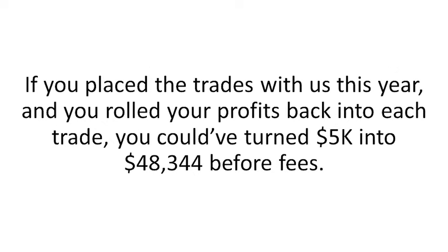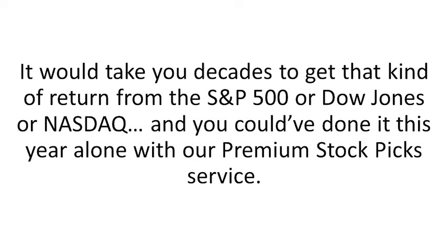If you placed the trades with us this year and you rolled your profits back into each trade, you could have turned $5,000 into $48,344 before fees. That's an 867% return. It would take you decades to get that kind of return from the S&P 500 or Dow Jones or NASDAQ, and you could have done it this year alone with our premium stock pick service.